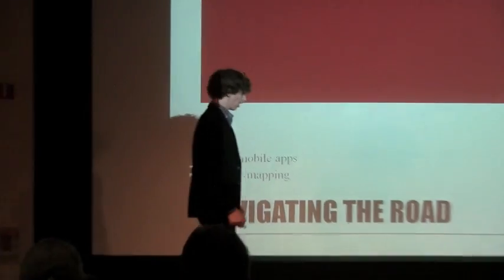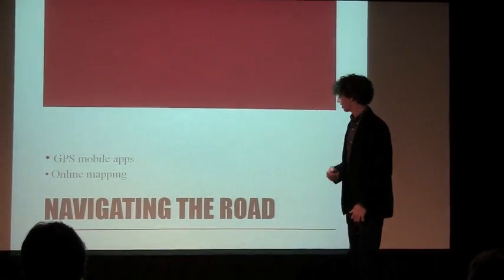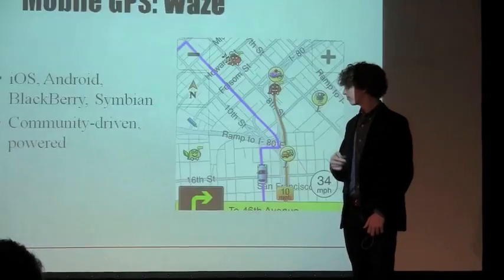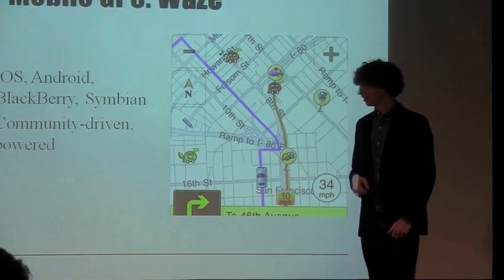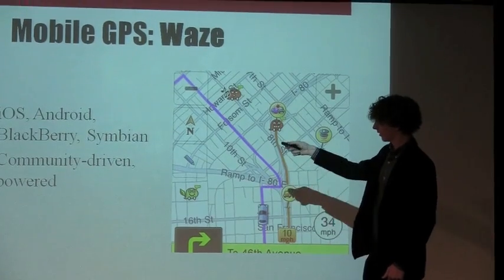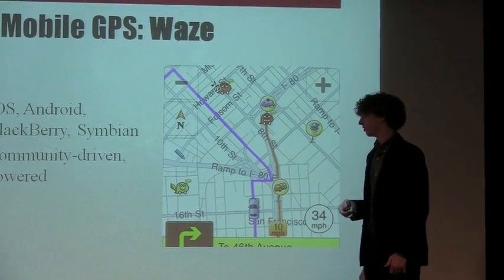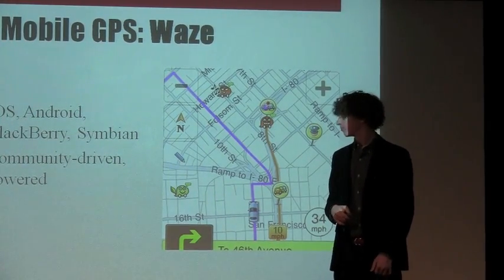Navigating the road. I've tested a bunch of apps for navigation on the road because I like to see what's the best at accomplishing that. But there's this really, really cool app called Waze. It's available for iOS, Android, BlackBerry, Symbian. And Waze is what they call community-driven GPS.